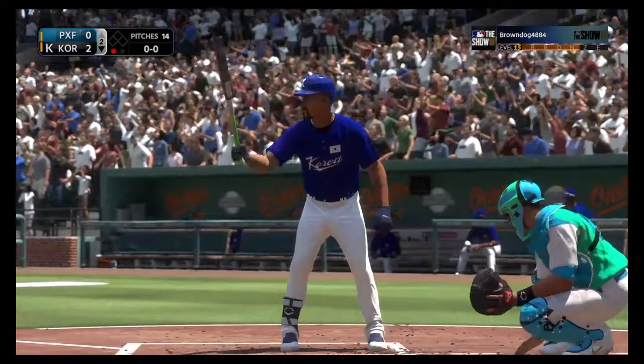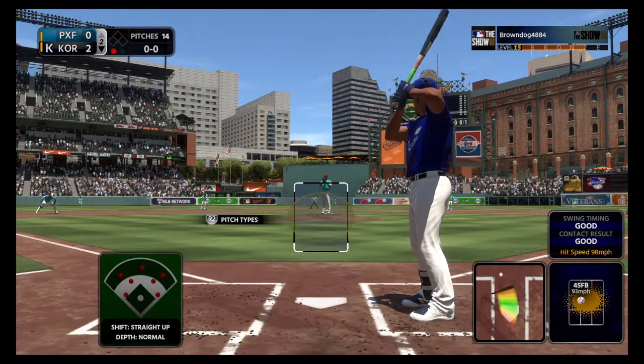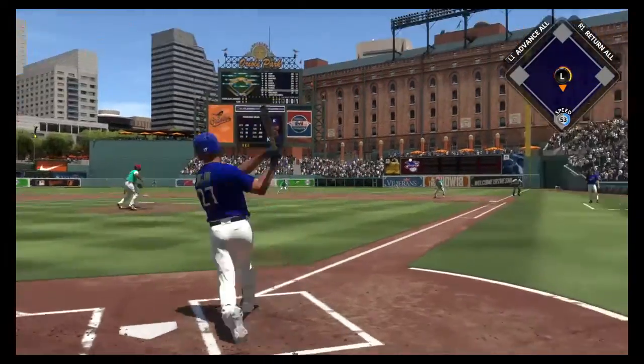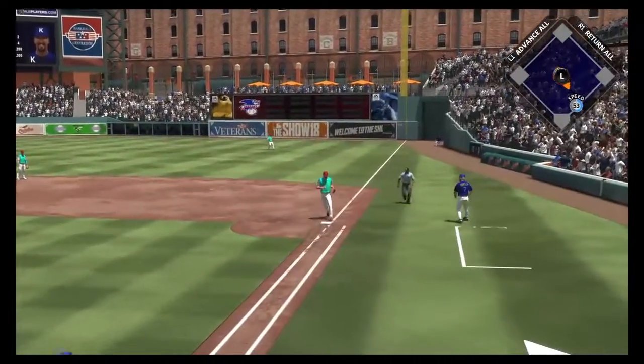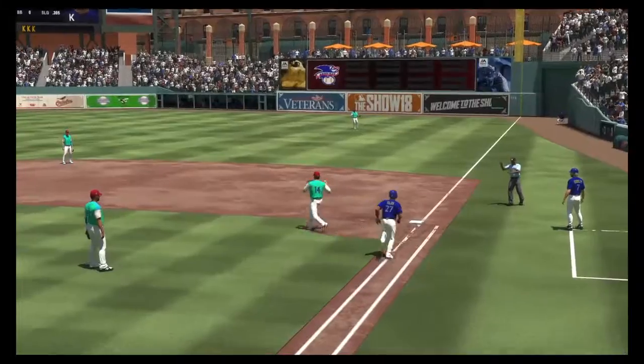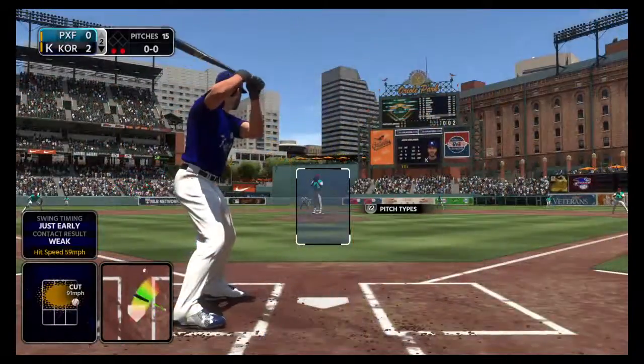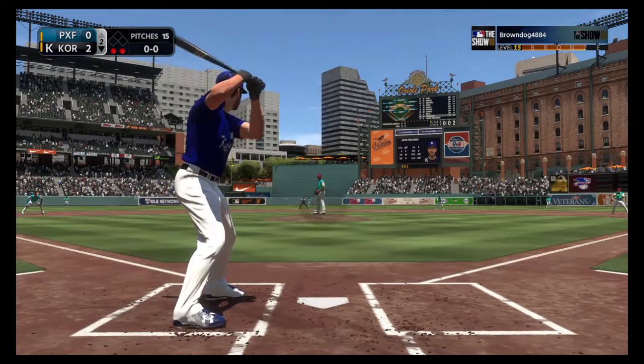Digging in the switch hitter, Francisco Mejia. Ready with the first pitch. Here it comes. Tapper up the line. Konerko loves it, and he is out on the tag. So here now is the pitcher, Justin Verlander. He'll get to take his first cuts here.